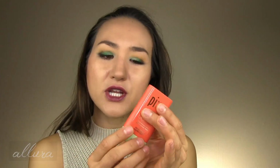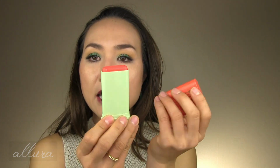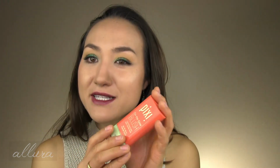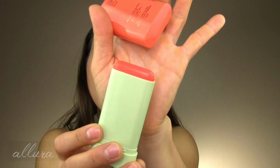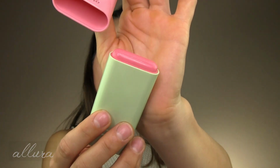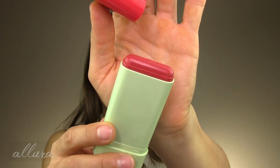So they're a little on the large side, but otherwise very travel friendly. They come in a stick like this that you can twist up on the bottom. Extremely easy to use because of the shape. You just kind of dab or swipe on and then blend. These do blend in nicely. The cream formula is notorious for being splotchy and kind of hard to formulate, but these are great. So that's the orangey shade, Juicy. This pinky shade is Fleur, and this more red tone shade is Ruby.